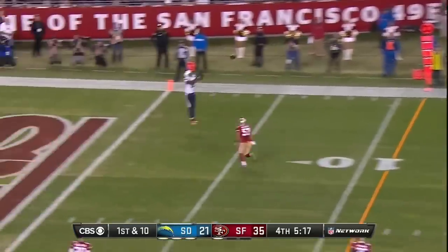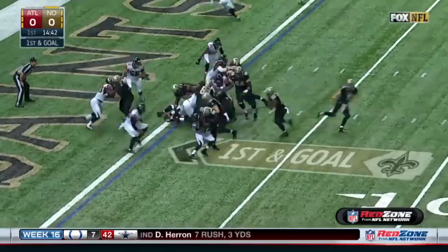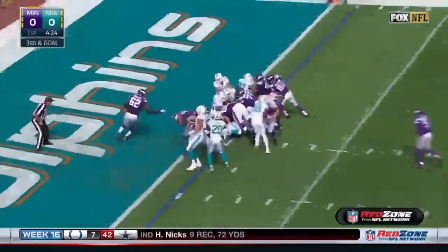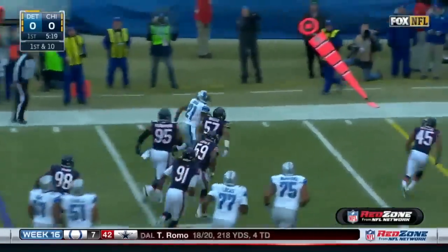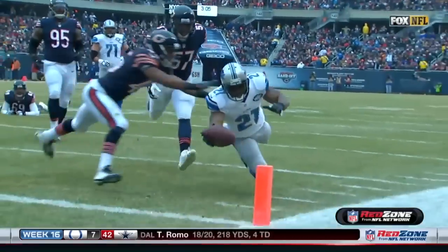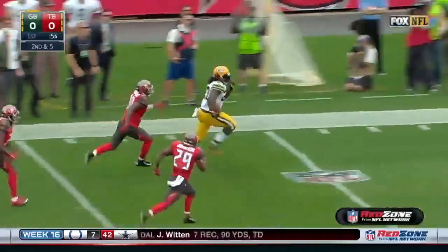Rivers pulls the trigger. Wide open. Rivers fires. Touchdown. Give it to Ingram. On third and goal, Asiata. Now they hand it to him. Reggie Bush gonna dive for the touchdown. The pitch to Lacy. And Eddie Lacy on his way.